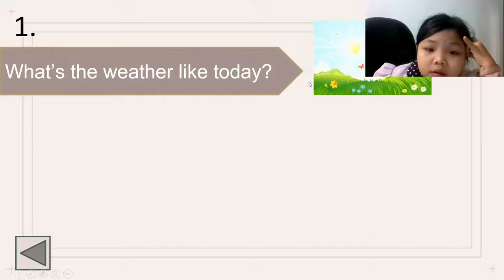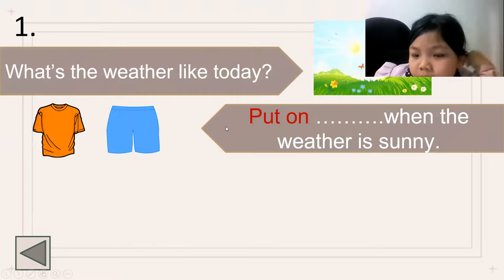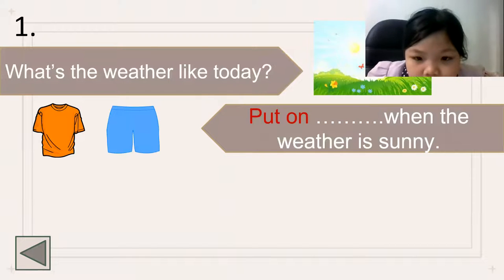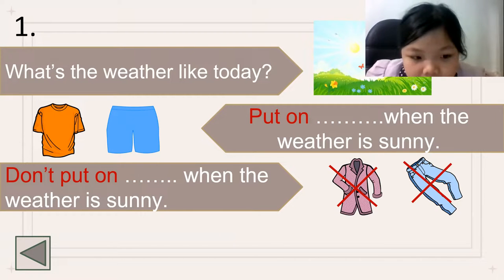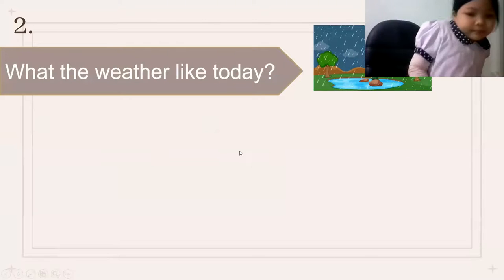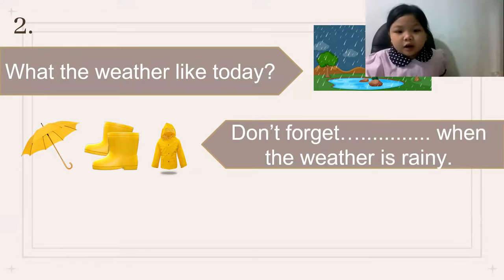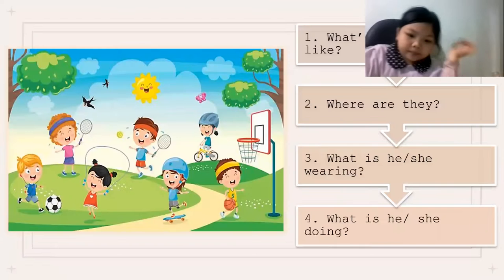What's the weather like today? It's sunny today. Good. Put on a t-shirt and shorts when the weather is sunny. Don't put on coat and jeans when the weather is sunny. What's the weather like today? Today is raining. Don't forget umbrella, boots, and raincoat when the weather is rainy. Nice. Now you get a look at the picture and describe it.